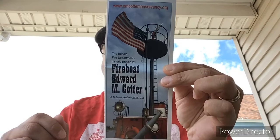It was a beautiful night with our friends from the fire department. We got to eat dinner on board and just had a really good time. It was a great experience, and I wanted to share a little bit about that. Again, it's a historic landmark too. The boat is the oldest in the world that's still working. I'll give you a couple more details I have from a brochure.